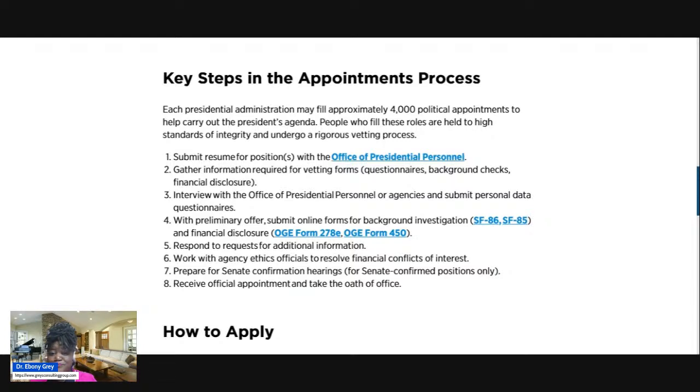And if you don't know what you don't know, you can go to USA.gov and research and find out about the different agencies, or you can always use Google. Google is your friend. Like National Security Education Board. Oh, I want to serve on that board. I don't know about it. Google National Security Education Board and research about that particular board.